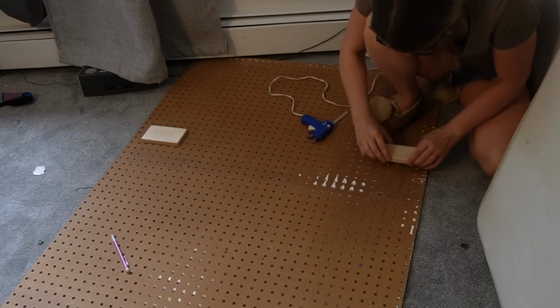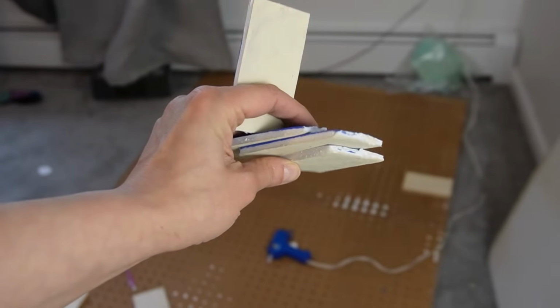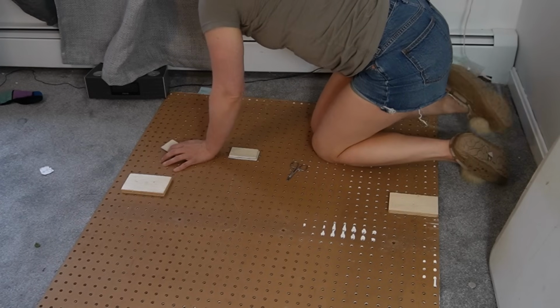There are no studs at the corner of this pegboard, and I don't want them to be floppy, so I'm hot gluing some layers of foam core scraps just to fill the void.